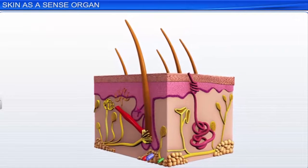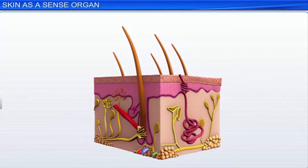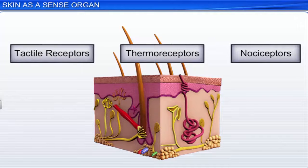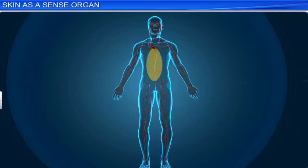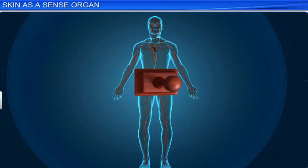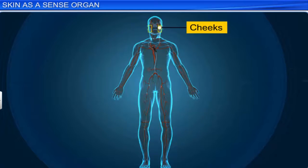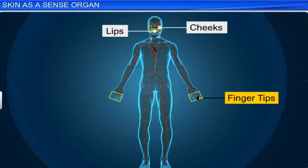All the skin receptors, that is, nociceptors, thermoreceptors, and tactile receptors, are collectively called cutaneous receptors and are widely distributed throughout the body. However, their distribution is uneven. They are more concentrated on the cheeks, lips, and fingertips.